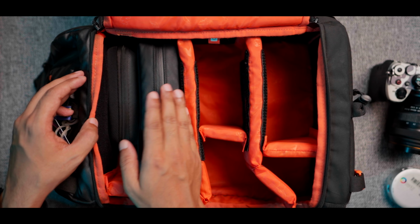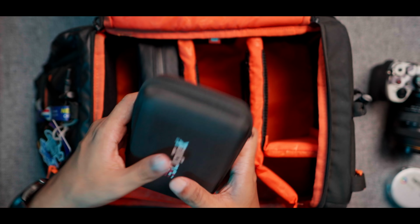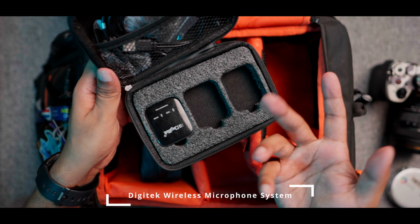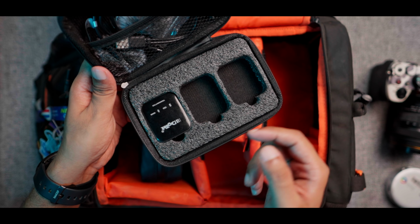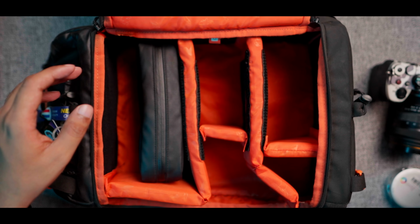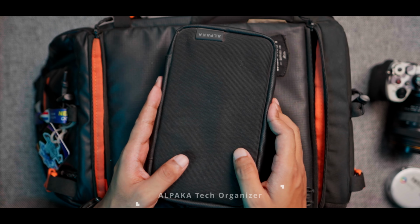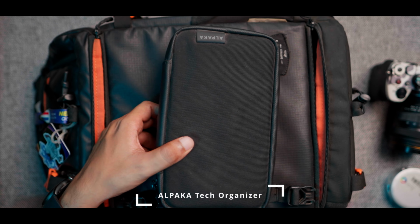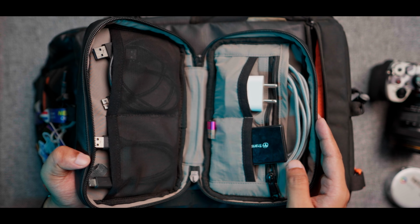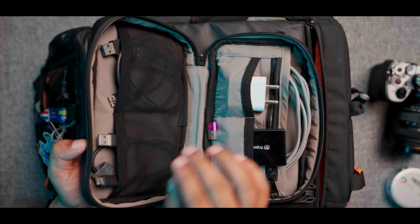Then here I have two compartments like bags. So first of all, these are the microphones I use, like the Digitech wireless mic system, and I'm using two of these right now. And here is the extra one. Now this is very interesting because this is a tech bag from Alpaca, and this helps me to organize all my cables, chargers, card readers, dongles, and pretty much everything.